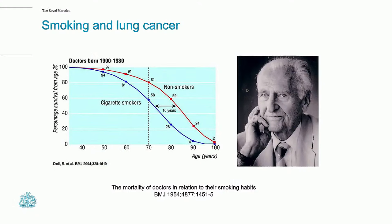So some of you will know who this chap on the right-hand side of the slide is. He is Sir Richard Doll. And many of you will know that Sir Richard Doll presented his seminal epidemiology work in 1954, where he took a cohort of doctors that were born between 1900 and 1930. Doctors, because we're all very compliant and we follow the law and we follow the rules, by and large. And he followed them up and he looked at what happened to them.